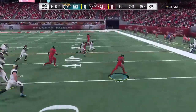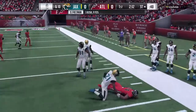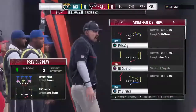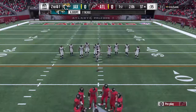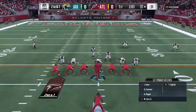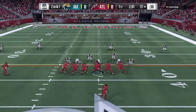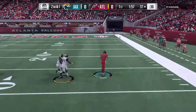They'll run for the first time with Devontae Freeman, and a pretty little juke move there on a nice gain. 9 yards is the pickup there, and they'll have a 2nd and 1. Well, for Freeman in the playoff win over the Rams, 18 carries, 66 yards, and a touchdown. Tevin Coleman, he also chipped in 68 yards from scrimmage. So we got to see the best of that Atlanta Falcons duo, didn't we?